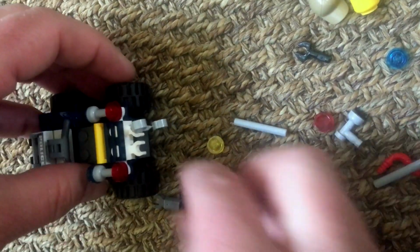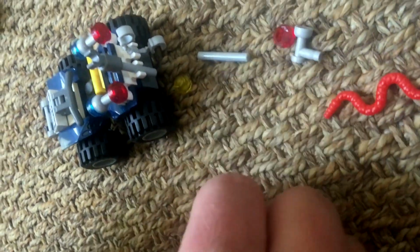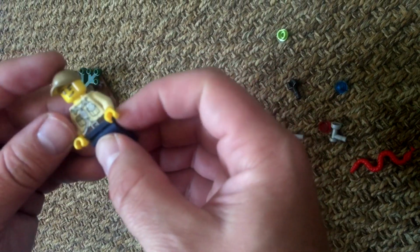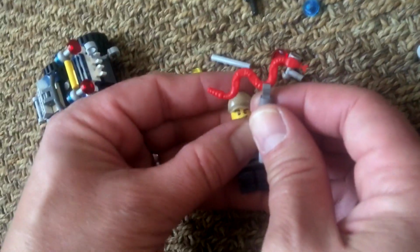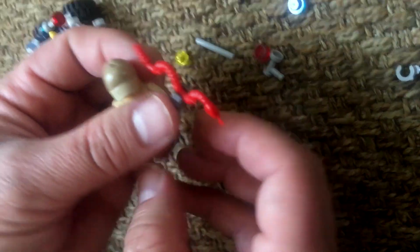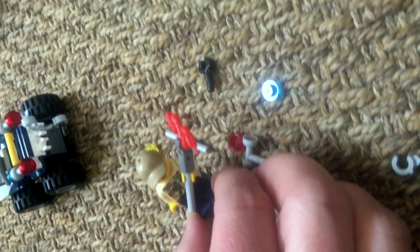Cool. Or is that the front? Oh, because check this out. Because not only is he a police officer, but he's also a snake wrangler. Yes, that's the best part of the whole set. So people would call him to get snakes and all that stuff out. So, see? Pretty cool. I like that.